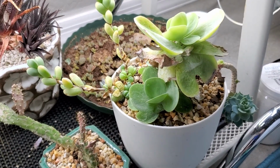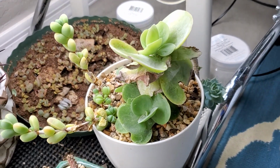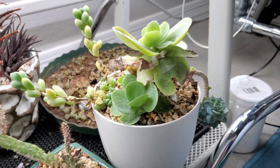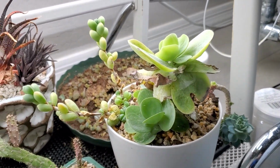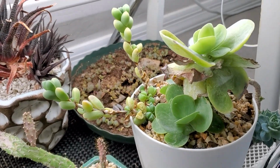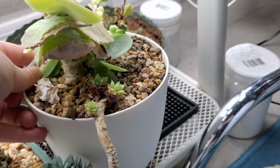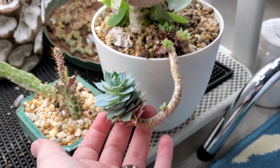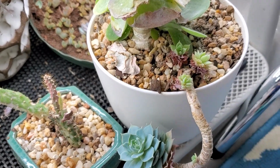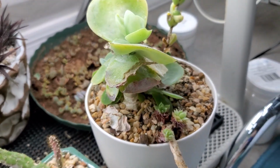Potted arrangements don't last forever, and sometimes even a combination of plants that you think will work well together just doesn't. So this is a Kalanchoe flapjacks, and then an ice plant, Corpuscularia lehmannii, and then there's a little Echeveria over here. I believe this one is, actually I'm not positive. I want to say it's like a peacock Echeveria. Not positive there. But you can see the flapjack is not doing well.